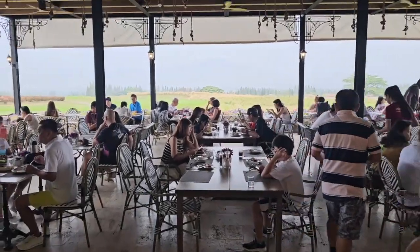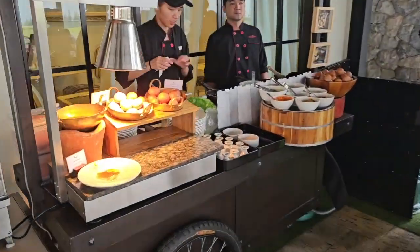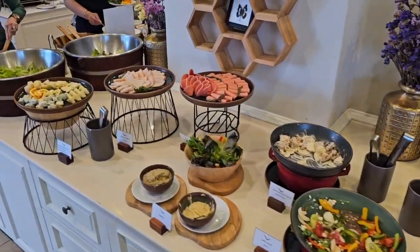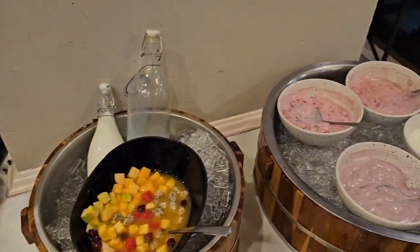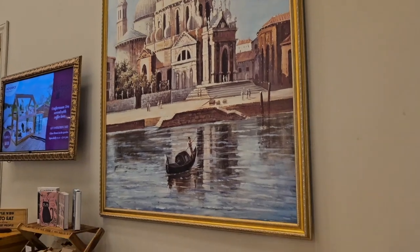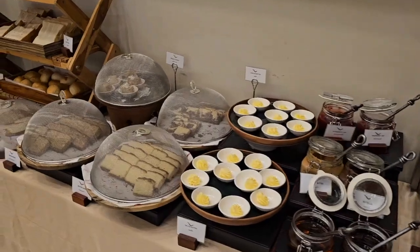So thanks to the rain, it's quite a breezy morning breakfast. This is the egg station, so they've got several different varieties that you can request. They've got plenty of salad leaves, as you can see, and they've got a little mixer station, got some cereals right here, got some fruits and several different types of yogurts that you can have.